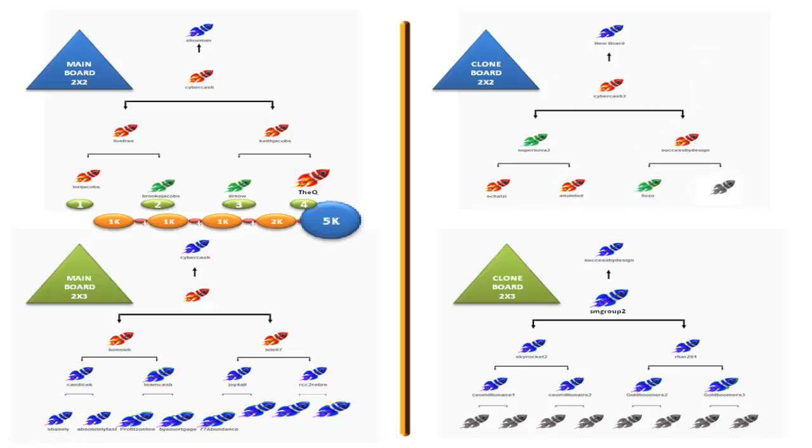So here again, on the left you have the main board with Cybercash on top. On the right you have a clone board with Cybercash 2 on top. Anything with the 2 behind is a clone, meaning it's a separate board that was created by people being filled in 2x2. It's pretty exciting because we only need 3 boards to fill a clone board, because the first thing that happens is you have 2 people. That's how a clone board starts.